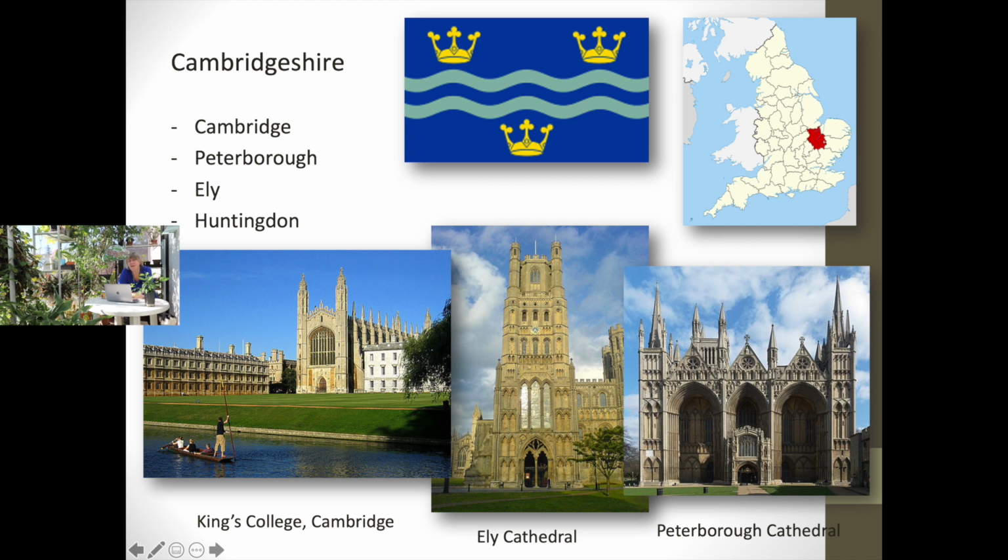Huntingdon. What does Huntingdon remind you of? They have one citizen who made it to history, and who even became the member of parliament for Huntingdon. And this is how his career started. And it kind of culminates with this man, the citizen of Huntingdon, killing the king. Who was he? Do you know? Oliver Cromwell.